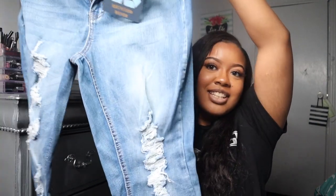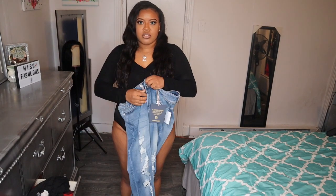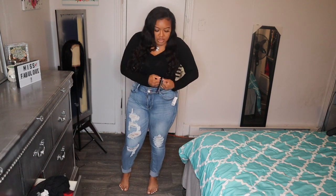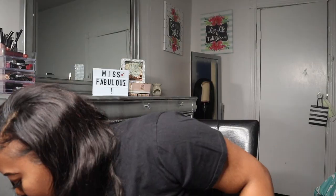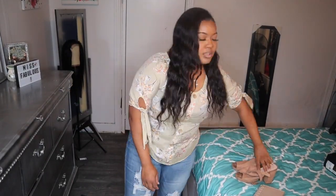Then coming up next, these jeans. They have 2 buttons on them. I love jeans. This color is really pretty, and these are in a size 13. I'm normally like a dress size 12 or 14. And then they come down here with cuffed ankles. These are really cute. And then I have this shirt, which is just a blouse.